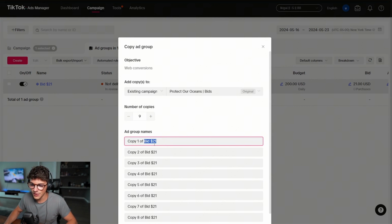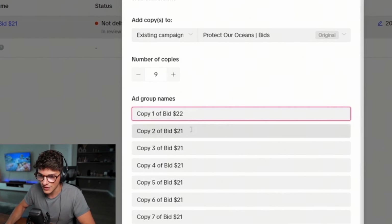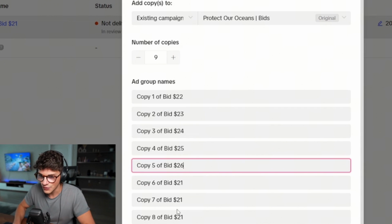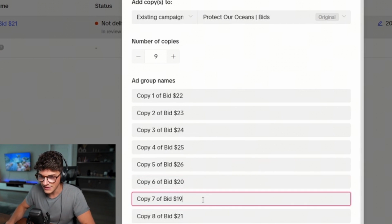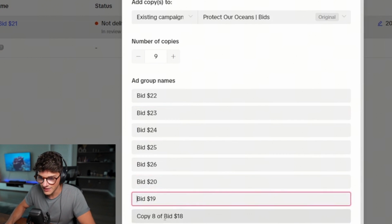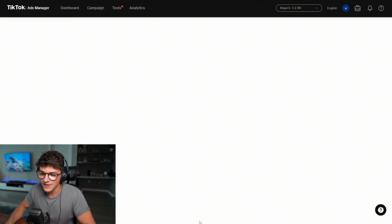So remember, our break-even point is $21. So for the other 9 bids, we are going to do 5 above that and 4 below that. So above would be 22, 23, 24, 25, 26, and then we can go 4 below. So 20, 19, 18, 17, and then we can clean up the names so they're all clean and concise. Now we can click copy.